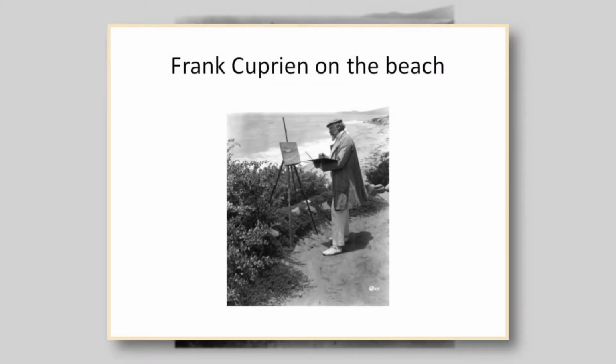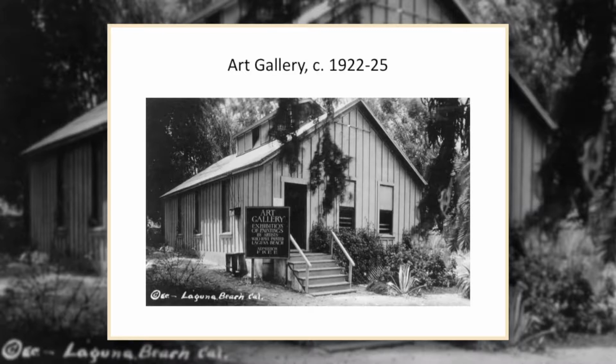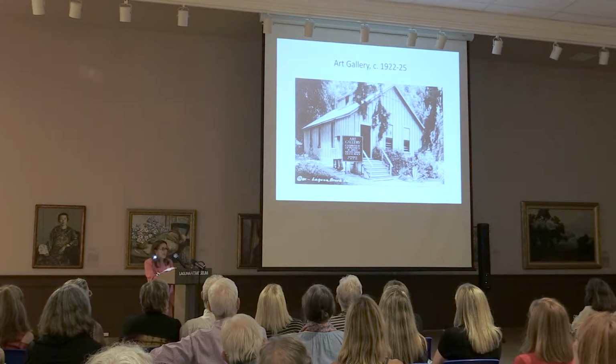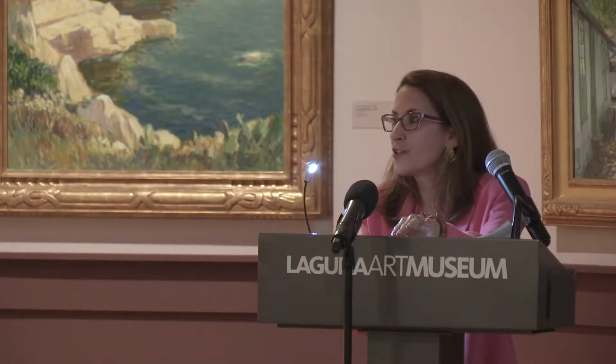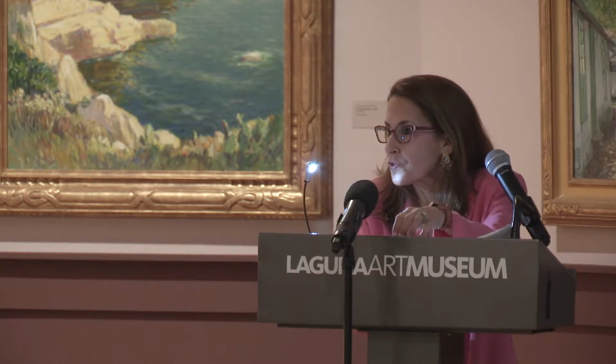Frank Kubrian, known as the great doyen of the Art Association, and the art gallery circa 1922 to 1925. So we have art gallery registers in the archives, which identify not only the number of people who visited the gallery, but they document from where they came. And it's pretty extensive.